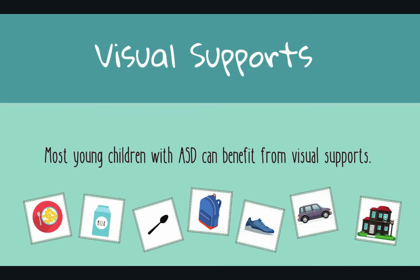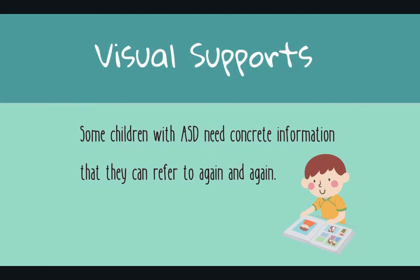Another evidence-based practice includes visual supports. A visual support is simply a way to present information, concepts, or ideas visually rather than just saying it. Most young children with ASD can benefit from visual supports in some way. A visual support helps make information more concrete. If you tell a child to do something, the information you just said goes away the instant you are done talking. But a visual support is something concrete that a child can look at again and again and again until they understand what to do or how to do it.